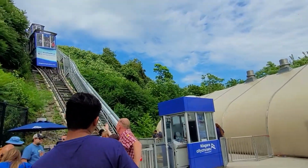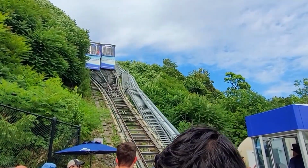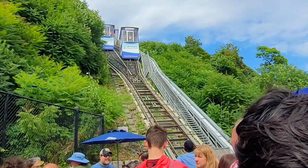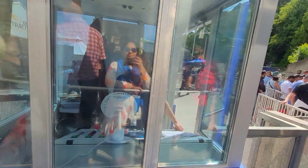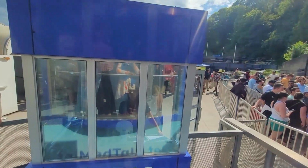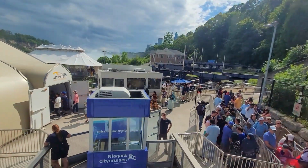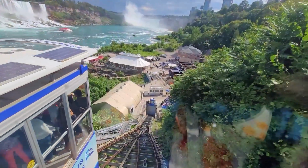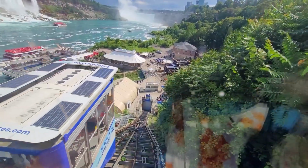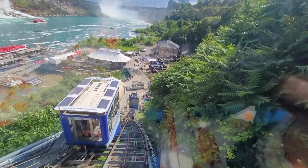Now when we came back from the cruise, we are again going back to the falls, and you can see that lift coming up and down. It is on the same track. One will come up and one will go down. It's very beautiful to look at, very safe and very nicely done. At the same time, one set of people will be coming down and one set of people will be going up. Both while coming and going, you will have a very beautiful view from here itself.